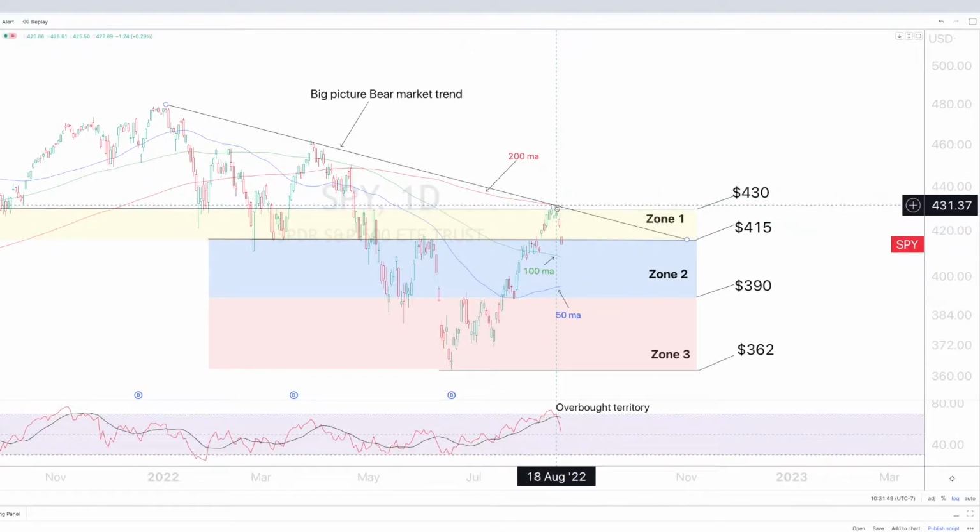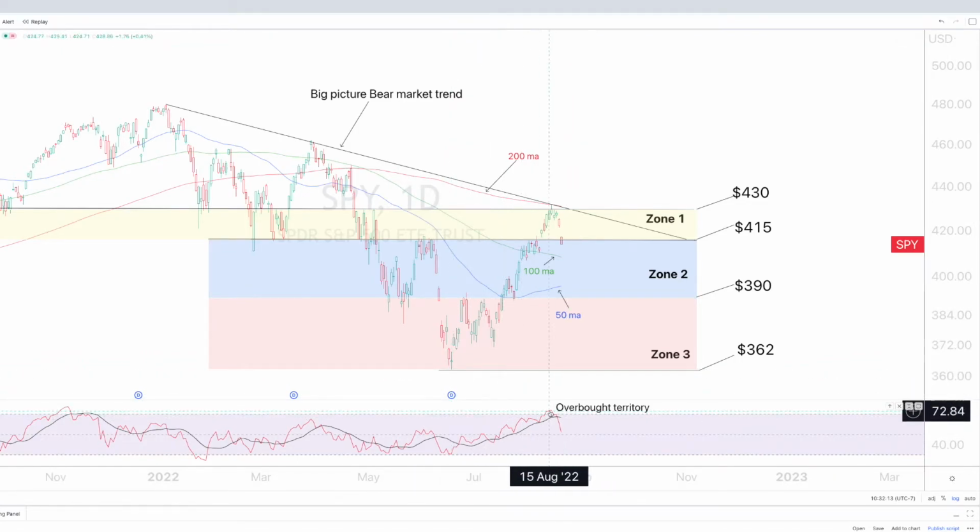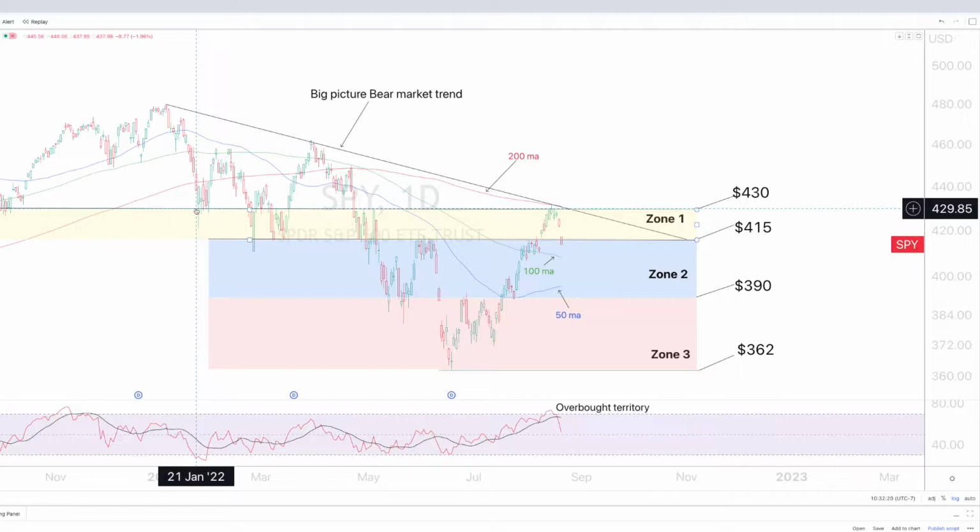So we got rejected at the trend. We got rejected at the 200 moving average. We were also overbought on RSI. RSI is buying pressure. Once you get above about 70, right outside of this zone, you're going to be in overbought territory, and usually a lot of sellers come in and start selling. As you can see, when it's oversold, usually we get a little bounce to some extent. So overbought, bear market trend, 200 moving average, and at the same time, we call these levels.